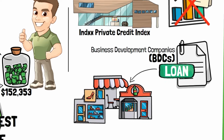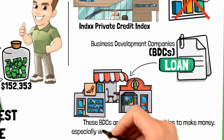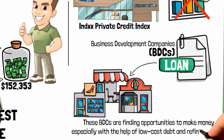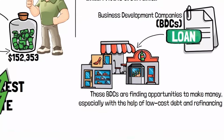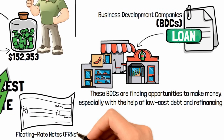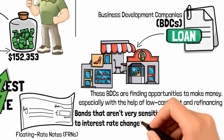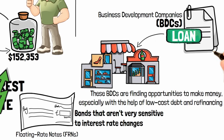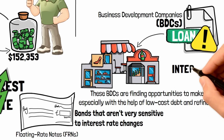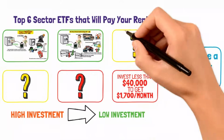This is a good strategy because these BDCs are finding opportunities to make money, especially with the help of low-cost debt and refinancing. VPC is more appealing because it's also invested in floating rate notes, FRNs, which are bonds that aren't that sensitive to interest rate changes. So even though BDCs are considered high-yield assets, which can be risky when interest rates go up, they are actually performing well compared to regular stocks this year, a win-win situation for the ETF.